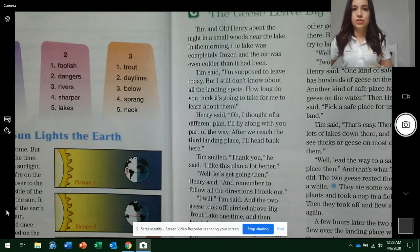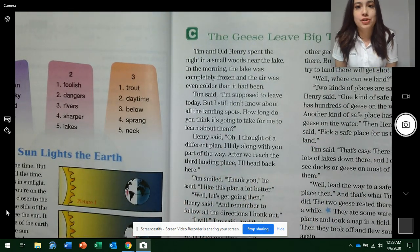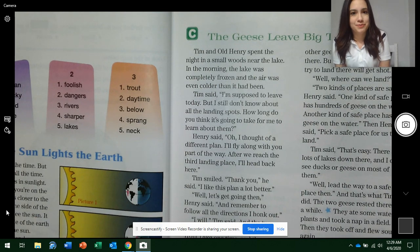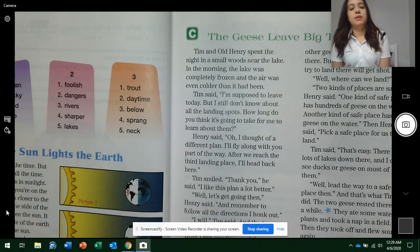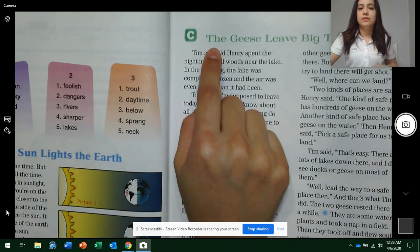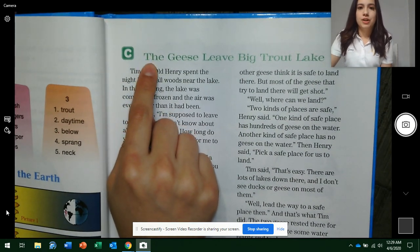We're going to start reading the story. Before I read you the story and ask you the questions, go ahead and press pause and read the story on your own. When you're ready, go ahead and press play so that we can continue. Okay, so everybody, let's touch the title and let's read it together. Get ready? Let me move my book so that you guys can see. Follow along with your finger.